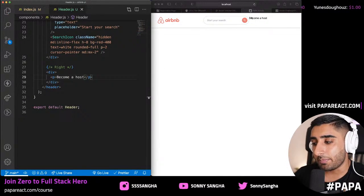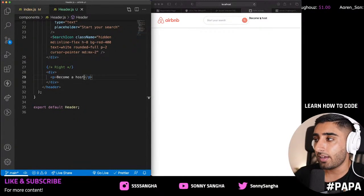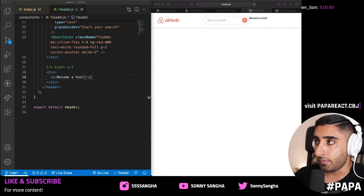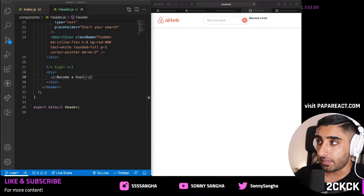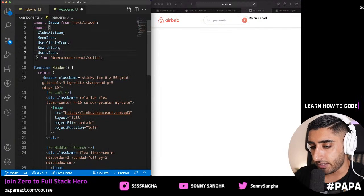Now you can see it pops up. Now you can see it's not aligned the way that it needs to be. So I'm going to show you how to fix that and get that working in the way that we need it. Right. Then I'm going to import a few icons that I'm going to need throughout this component. So I'm going to go ahead and pop them in right here. You guys can feel free to add them in as well.